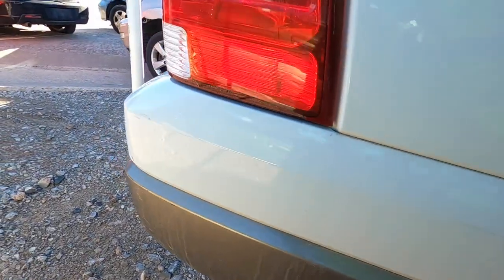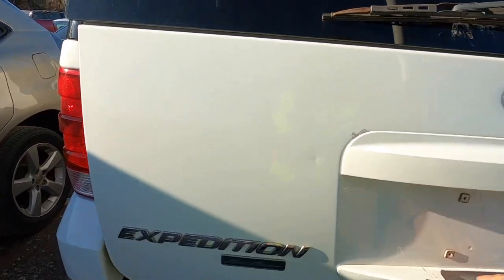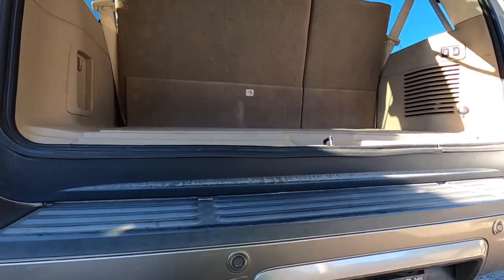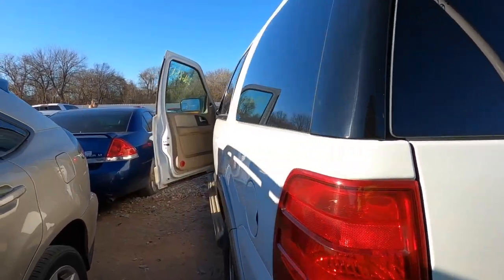The exhaust pipe is clean. It's not skipping a beat. I don't know if I can open this without hitting this pole. No, I can't. Take a look in there. Something just fell out when I closed the door. That's okay. Let's take a look at the back seats here.